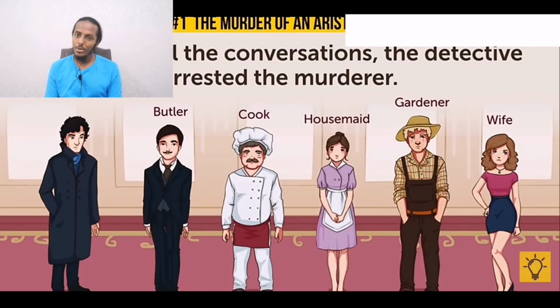Yes, I know it without any seconds. Because we should focus on each detail. And here the detail is that it was Sunday evening. The cook was cooking a breakfast. So the cook is the murderer, and the detective arrested the cook.